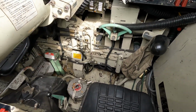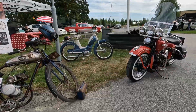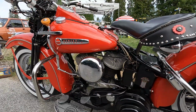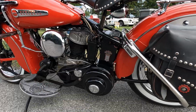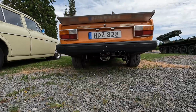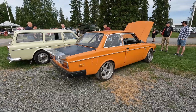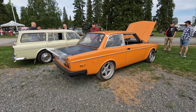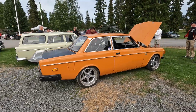There's a reverse. Beautiful. Look at how well preserved that is. Everything is painted beautifully. It's a very sleeper look, apart from the wing on the back, but other than that, it's a pretty sleeper look.